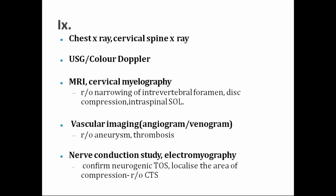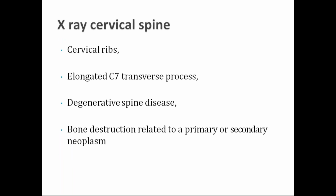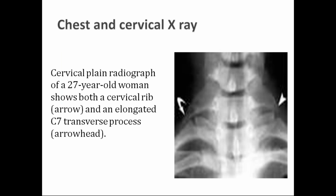Coming to investigations, we will go with a chest X-ray or cervical spine X-ray, ultrasound and color Doppler, and MRI or CT myelography to rule out narrowing of intervertebral foramina, disc compression, and space occupying lesions, and a vascular angiogram, and nerve conduction and electromyography. On X-ray of the cervical spine, we will see a cervical rib, elongated C7 transverse process, degenerative spine disease, and bone destruction related to primary or secondary neoplasm. This is a chest and cervical X-ray showing the cervical rib and elongated transverse process.